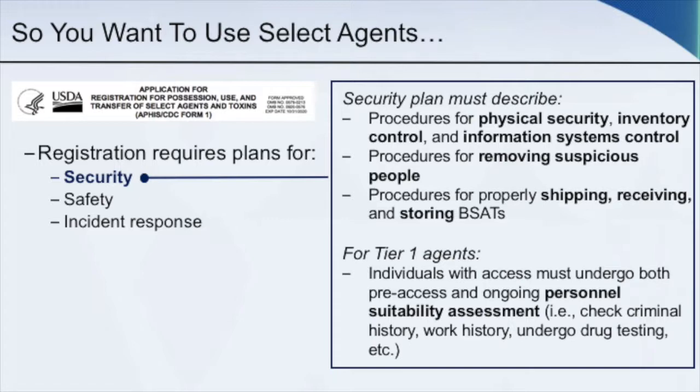For your security plan, you have to describe procedures for physical security. This means how are you going to secure your select agent physically? How are you going to prevent theft? This might include things like surveillance systems, key card access for rooms where you hold select agents, perimeter fencing, things like that. You have to describe procedures for inventory control. Basically, how are you going to keep track of your select agents? How many vials do you have? Where are you going to keep this information? And then also information systems control. How are you going to keep your computer network safe such that hackers can't manipulate your physical security systems? You also need to have procedures for removing suspicious people and procedures for properly shipping, receiving, and storing select agents.